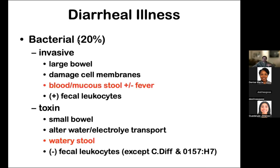Bacterial diarrhea is a little bit less common, but still accounts for about 1 in 5 cases. It's more invasive and involves the large bowel. And a lot of times, bacterial diarrhea can be bloody and mucousy, and sometimes you can get fever. And that's when it's more invasive. And then sometimes bacterial illness can be toxin mediated, and then it's usually more watery.